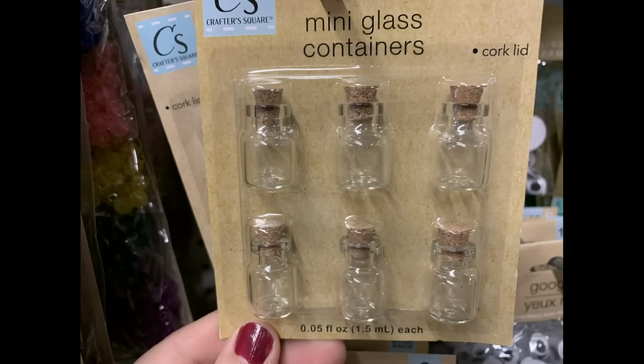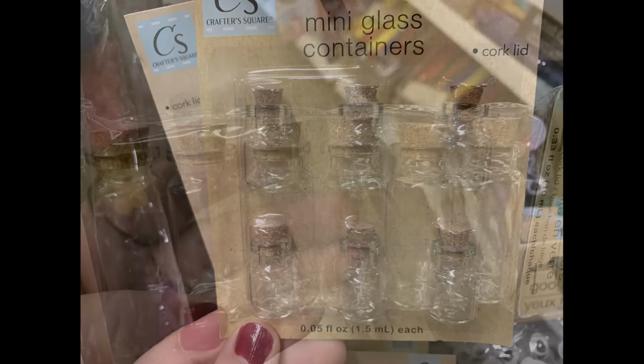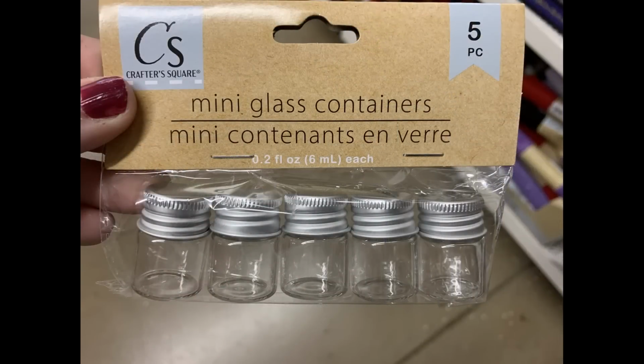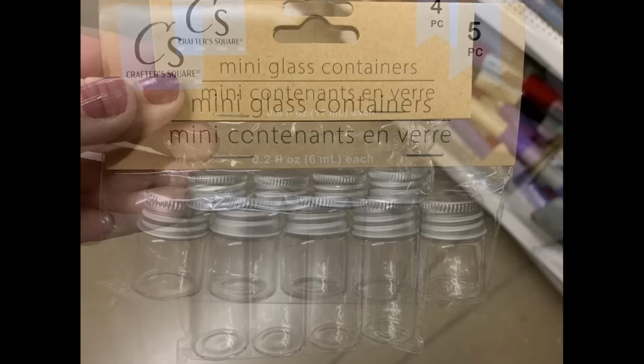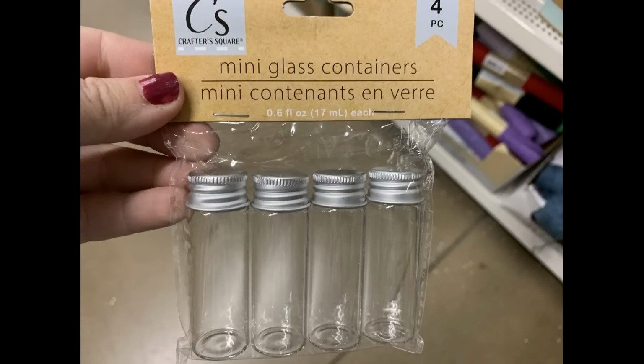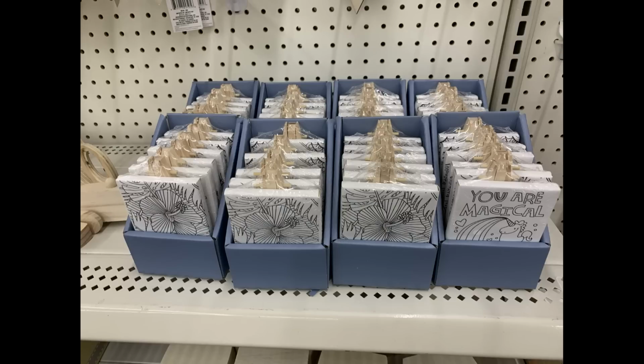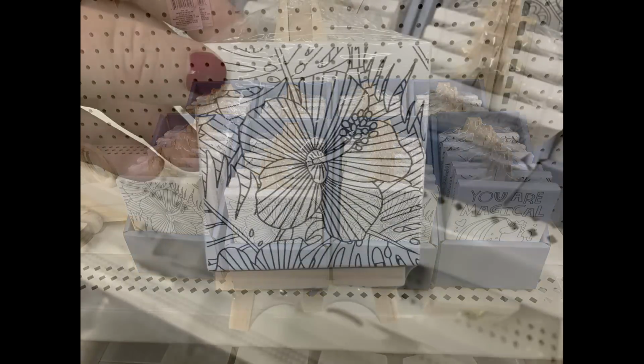And these mini glass containers with the cork lids, you get 6 in the smaller ones or the medium size, or you can get the mini glass containers, the 5 with the lid, the really small ones, or the 4 larger ones. They had the galvanized metal hearts back in, and these easel signs with this small canvas that you can paint. So they had the hibiscus flower.